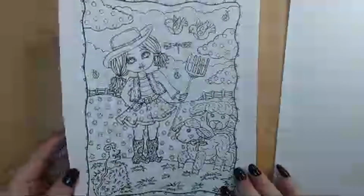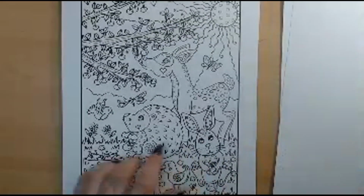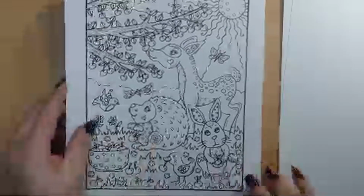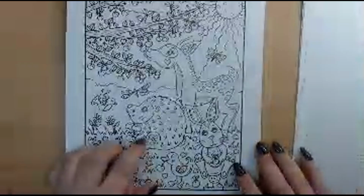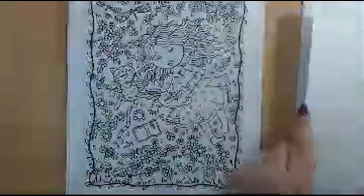It's a cute little cowgirl. I love the little mouse. Oh my goodness, look at that cute hedgehog. Hi Beth, welcome. I started, Beth. We've gone through, I think, 4. Isn't this hedgehog adorable, guys? Oh, I love hedgehogs.